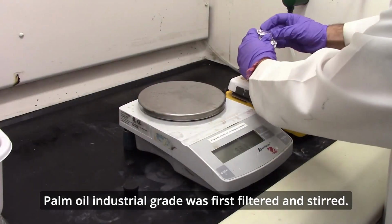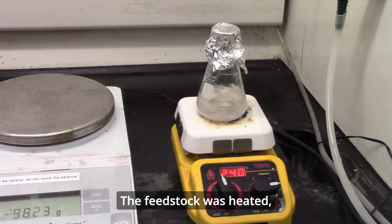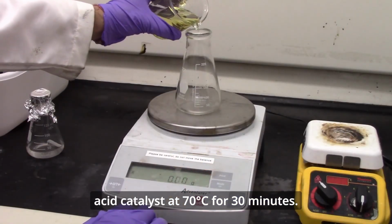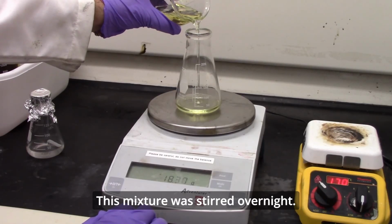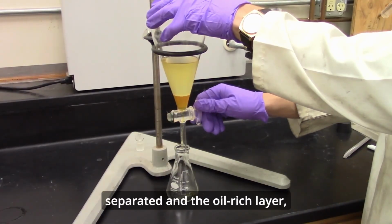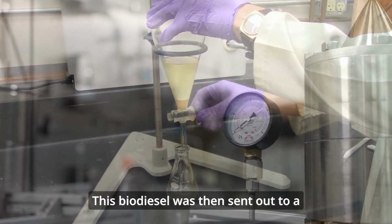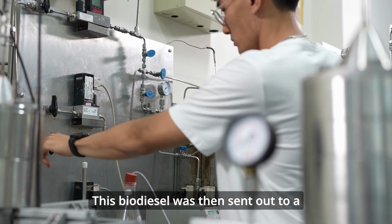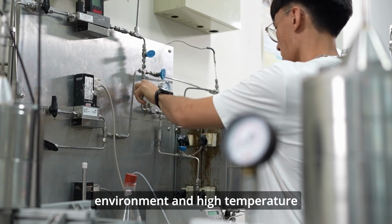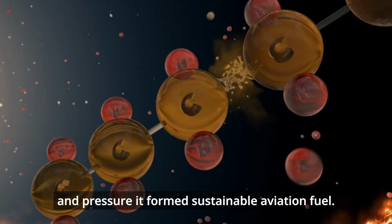Palm oil, industrial grade, was first filtered and stirred. The feedstock was heated and mixed with methanol and acid catalyst at 70 degrees centigrade for 30 minutes. This mixture was stirred overnight. The oil-alcohol mixture was separated and the oil-rich layer, biodiesel, was stored at ambient temperature. This biodiesel was then sent to a fixed bed reactor loaded with catalyst, where under a hydrogen-rich environment and high temperature and pressure it formed sustainable aviation fuel.